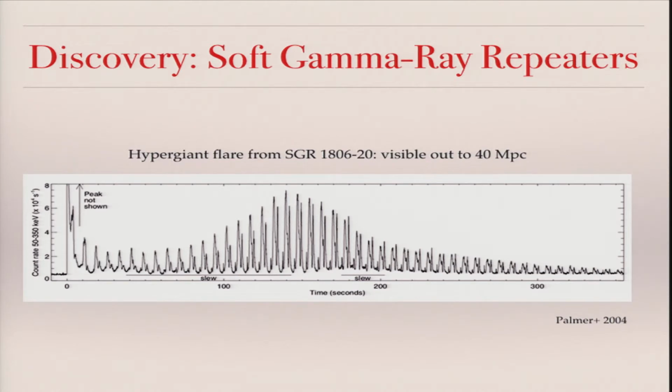And you can see this really remarkable 8-second periodicity in the X-ray emission that shows up. That's actually due to the spin period of this highly magnetized star going off. So these giant flares are bright enough, they release enough energy, almost 10^47 ergs, in a relatively short time span, that we should be able to see them out to tens of megaparsecs.